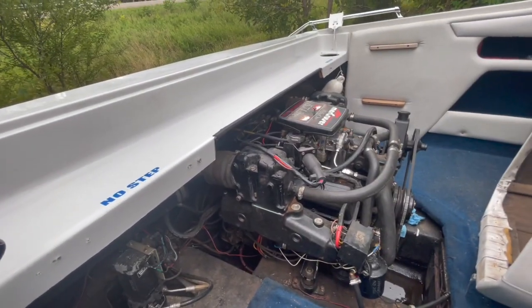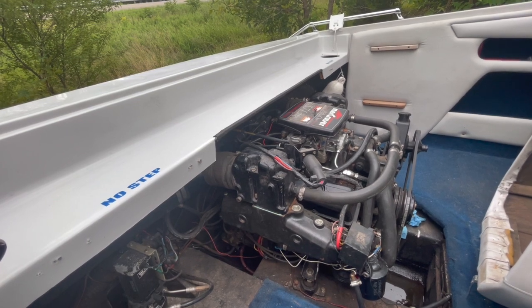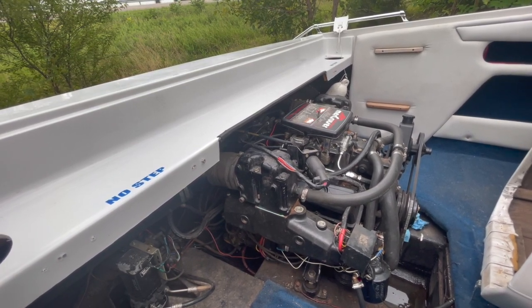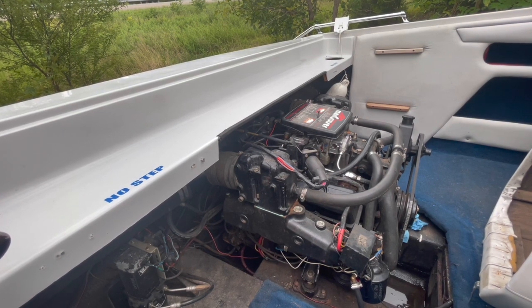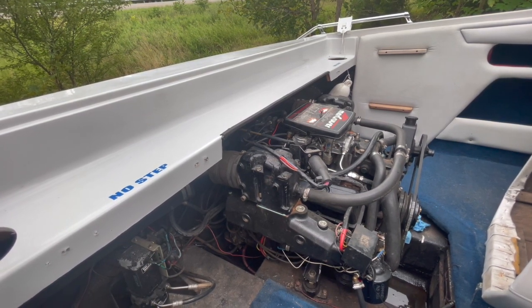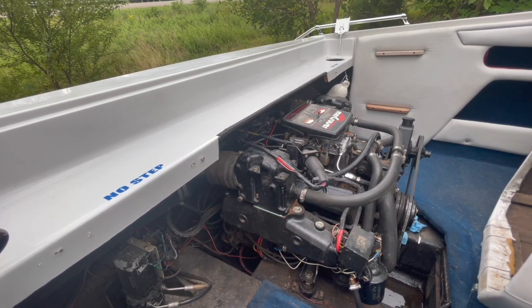What else did we do? Haven't changed the oil yet. We'll do that at the end of the season. Put some power steering fluid in it. Clean the carb a little bit. I bought a cap and rotor for it, so we're going to go ahead and do that soon. What else did we do? I think that's pretty much it.